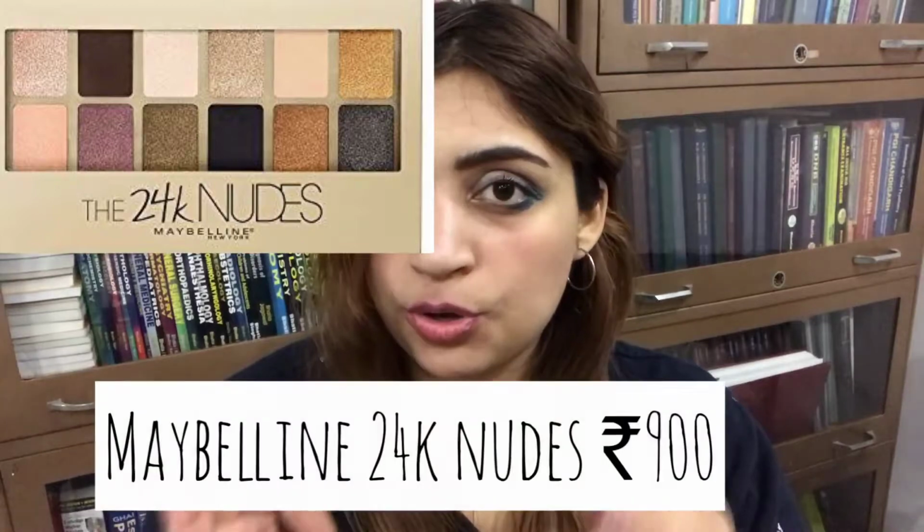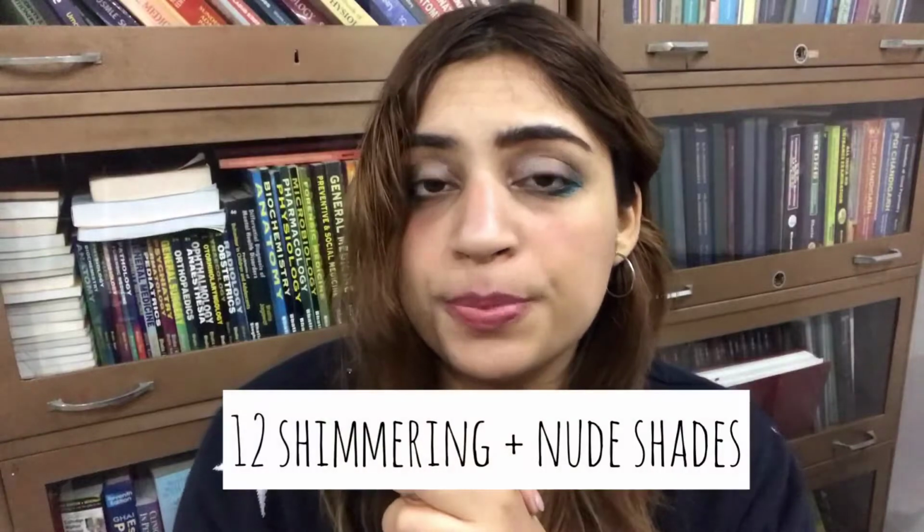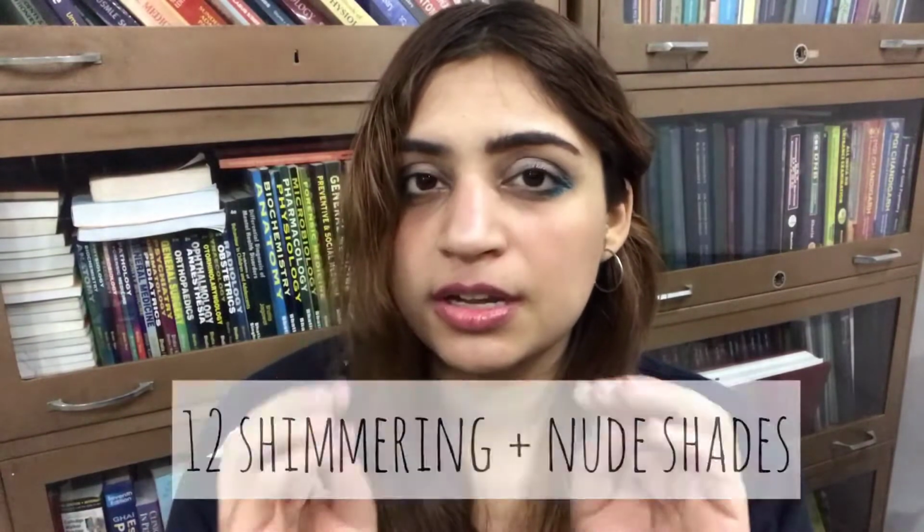Moving on to the third palette, which is the Maybelline 24K Nudes palette. So we were talking about the quads, that is the 4 eyeshadow palettes. Now moving on to the 12 eyeshadow palette. This is the Maybelline 24K Nude palette. You'll get 12 shimmering shades for rupees 900. But to be honest, there are various discounts on this palette. You can search it on Nykaa, you'll get it for like 670 rupees, or on Amazon, you'll get it under 700 rupees. Then why not?